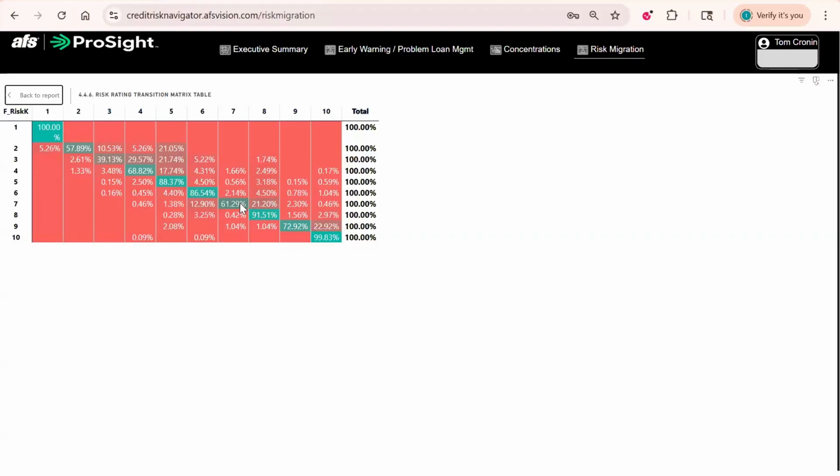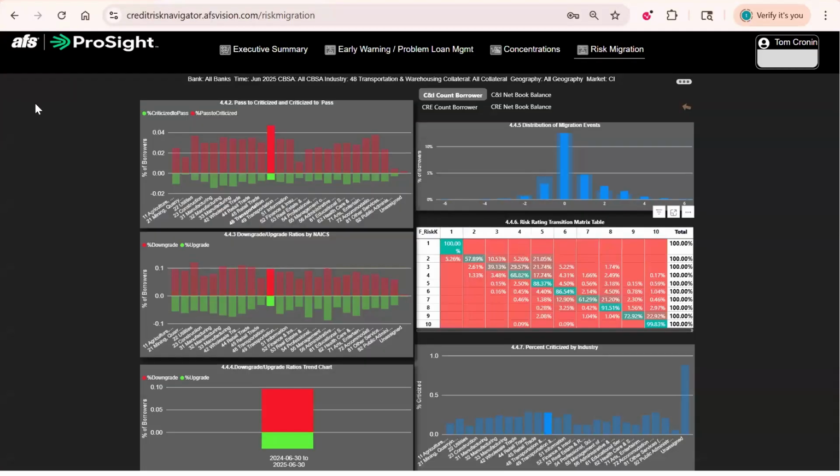7s, on the other hand, we know that most loans don't stay 7 for long. They tend to move one way or the other. And from the main chart, we know most 7s come back to be pass. But for the trucking industry, that didn't happen here. 61% stayed, but 21% got worse, 23, 24% if you would. So for the trucking industry, what this data is showing us is that this industry, from a credit quality standpoint, is turning toward the worst, to being one of the worst.